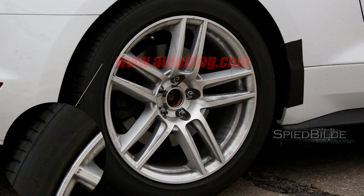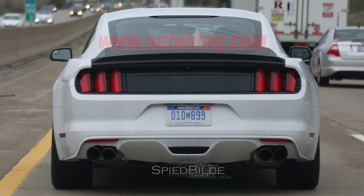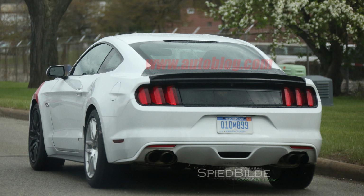But I don't know. I have my own personal thoughts of what this could be. It could potentially be just the general new updates that they're going to be releasing for the 2018 model year next year, the refresh that could have a quad-tipped exhaust, much like how the Camaro SS has now for the 2016 models, a standard dual exhaust, or if you want, you can have the active quad-tip exhaust. So that could be what they're doing here with this.